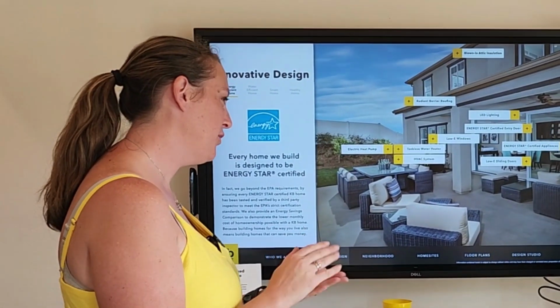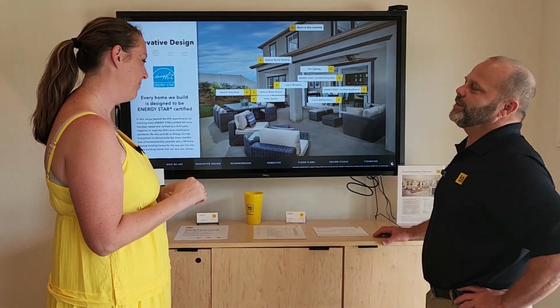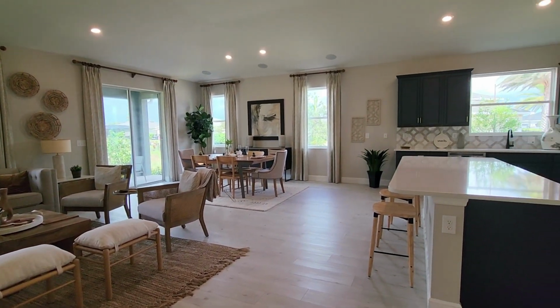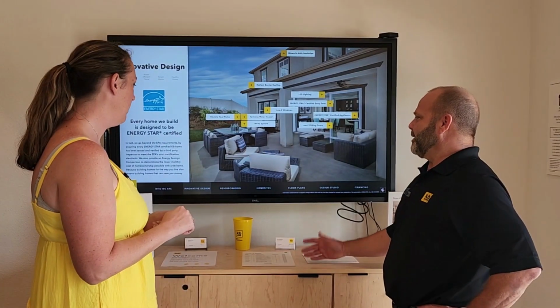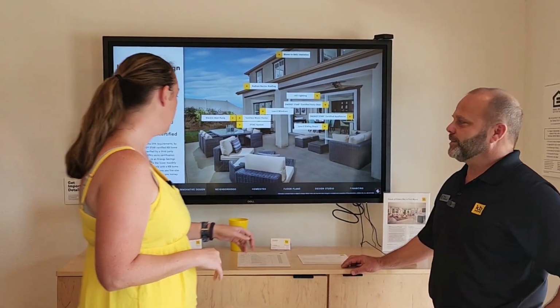Okay, so 4 pillars. First one is innovative design. Tell me a little bit about that. Innovative design. Our houses live better. They're open space. They're highly energy efficient. And the buyer also gets to make changes within the home. Okay, all right. Next, we have personalization. Okay, so that would be like design studio.